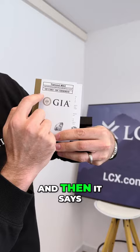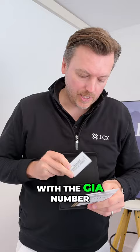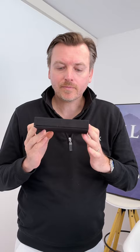And then inside, in this little package, there is the diamond, and it's again identified with the GIA number. It all comes in this nice box, and this goes to the owner. The NFT becomes a digital collectible, not asset-backed anymore, and this goes to the owner of the Tiamond.